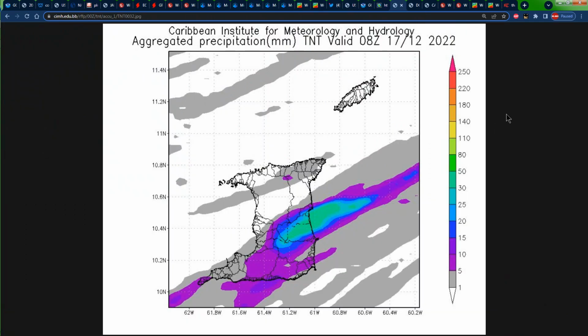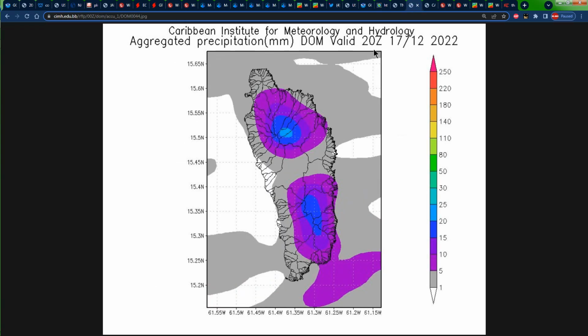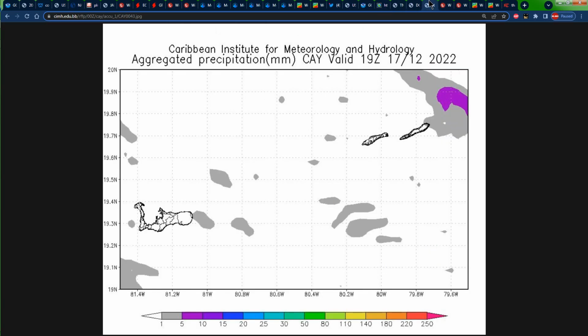And if we actually take a look at the Caribbean Institute for Meteorology and Hydrology website, we can see where yes, it rained across portions of Trinidad today with that east-northeast flow. So portions of eastern Trinidad as well as southern Trinidad got in on some rainfall. Portions of Dominica, just like what we predicted yesterday, got in on some rainfall today as well. And we didn't have much rainfall across portions of the Cayman Islands, but maybe the northeastern tip of the smaller islands got in on some rainfall, not so much in Grand Cayman at all.